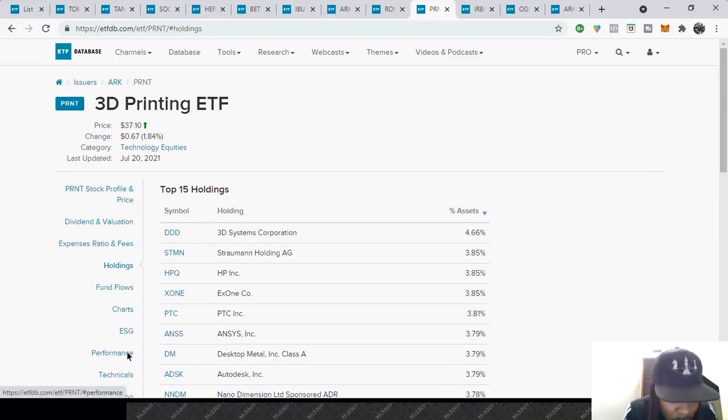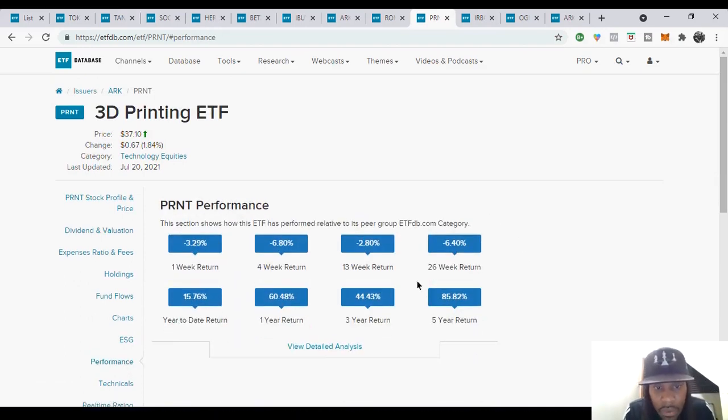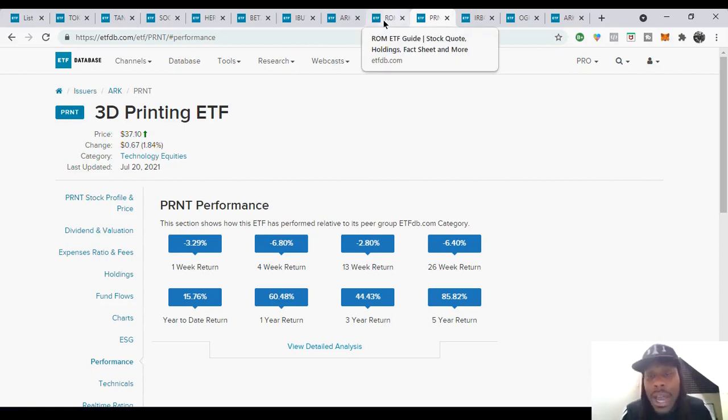All right, so let's see what the returns have been, or the performance has been. Okay, perfect. 1 year, 60%, way over 10%. 3 year, 44%. 5 year, 85%. So overall, it's doing great. Good place that would have multiplied the money, and I could see this doing 100% over the years that it actually starts to be even highly adopted.